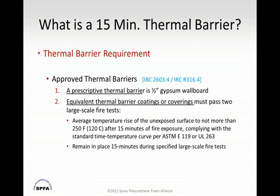The first one is a prescriptive thermal barrier. Probably the most common one we all are aware of is half-inch gypsum wallboard. As long as there's half-inch gypsum wallboard between the foam plastic and the interior space of the building, then you've met that prescriptive thermal barrier requirement. However, in some applications, drywall is not always wanted or preferred. So we have some provisions in the building code that allow for what we call an equivalent thermal barrier coating or covering. These equivalent thermal barrier coatings or coverings allow these products to be used over all types of foam plastics. However, they must pass two large-scale fire tests.